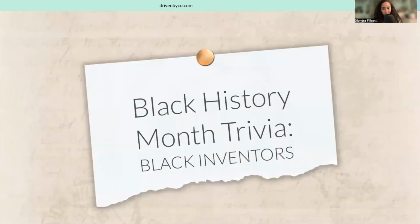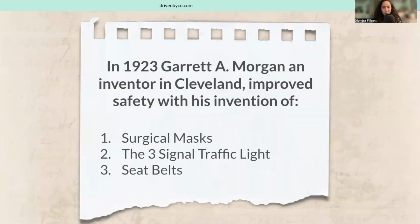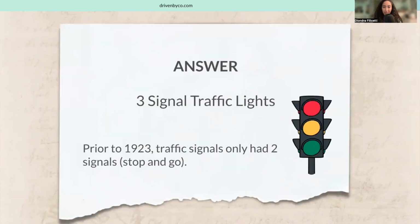Now, it's time for some trivia. Number one, in 1923, Garrett A. Morgan, an inventor in Cleveland, improved safety with his invention of number one, surgical masks, number two, the three-signal traffic light, or number three, seatbelts. Did you get it? Three-signal traffic lights.